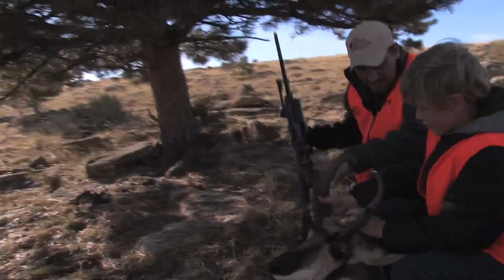Now what we need to do is set him up on a mule deer. Ian's practiced finding animals in his scope. He knows how to dial his turrets. So if we get him on a longer shot, I feel confident he's gonna make it.